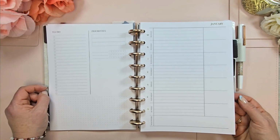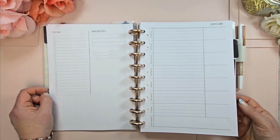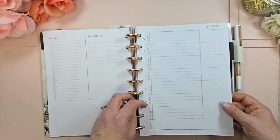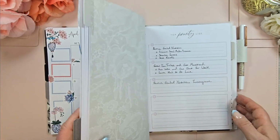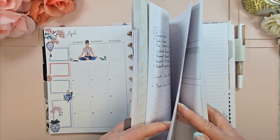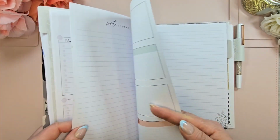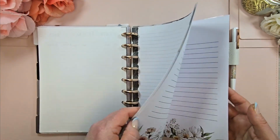I'm kind of like, do I just want 2 monthly spreads in my content planner? I don't know, you guys, but it's okay. I'm gonna figure it out. And that's that. And then I threw in here some stuff from when I was planning in a business planner before. That's all Happy Planner. And then I have some note pages in the back.